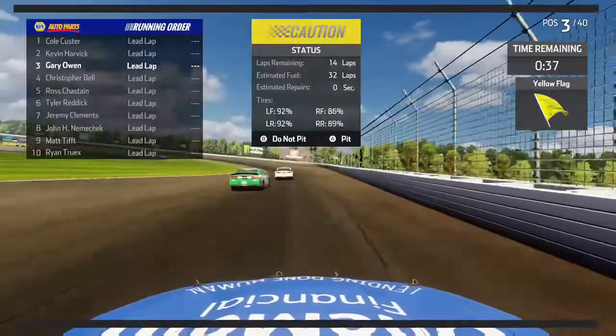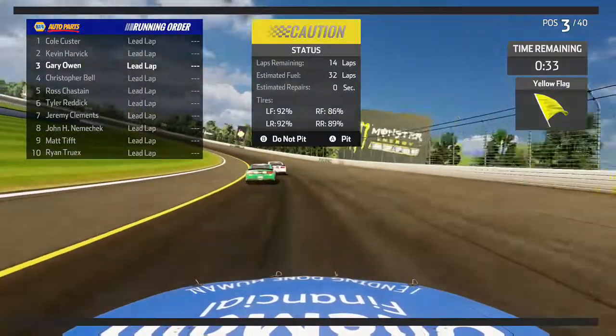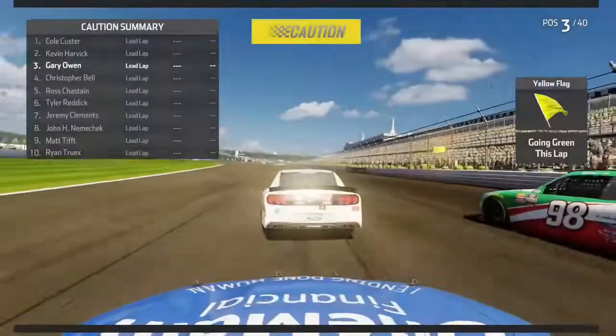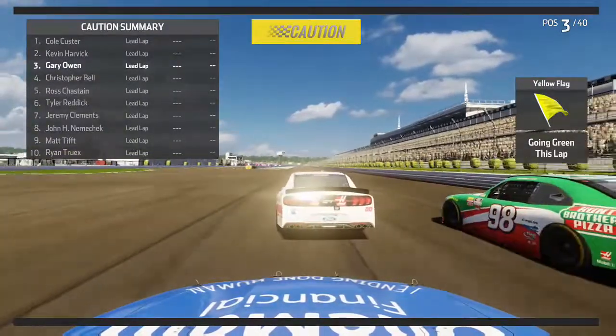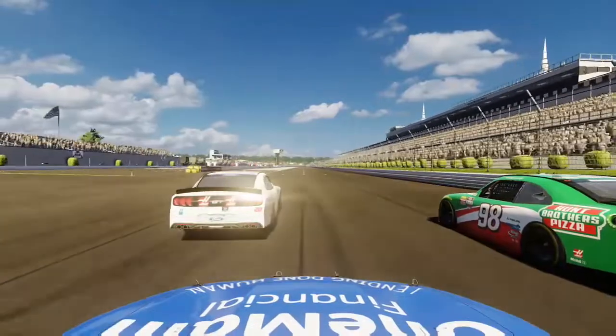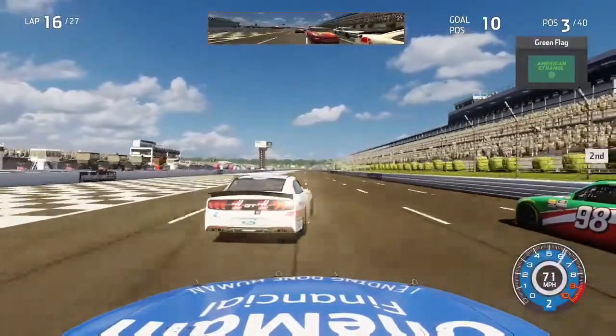Obviously, our last race was Charlotte, and that's when we won. So it's going to be about 12 laps remaining when we go green. Hopefully starting on this inside line can get me right up to 2nd and really help me get an opportunity to take the lead. The green flag's back out.